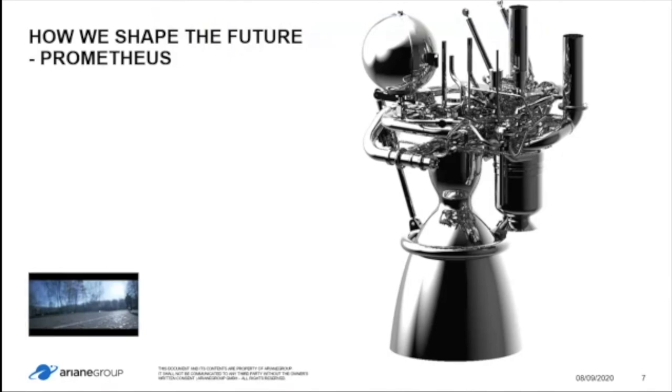Currently, the combustion chamber is prepared for ground tests. Manufacturing is ongoing, and the ground tests, the tests of the engine, will start next year.